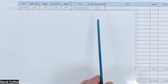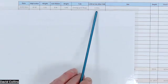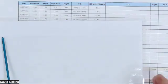Due to the fact that we leave at 6 o'clock, I'm allowing roughly half an hour to get to most of the sites we visit. So the actual sea state will be classed as plus 2 hours after high water, to be exact 1840. That gives us a 10-minute leeway, which, like all diving, we need that little bit extra anyway. Then we've got the blank columns to fill in as we go through.